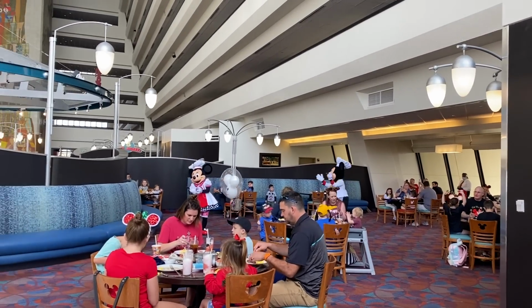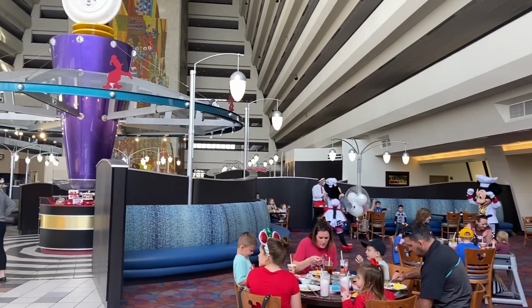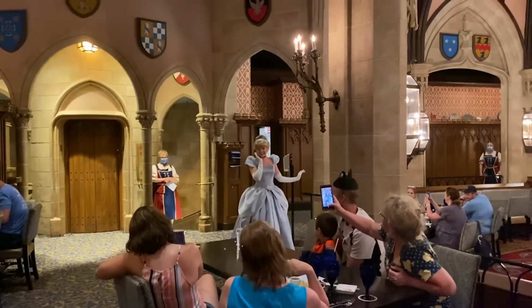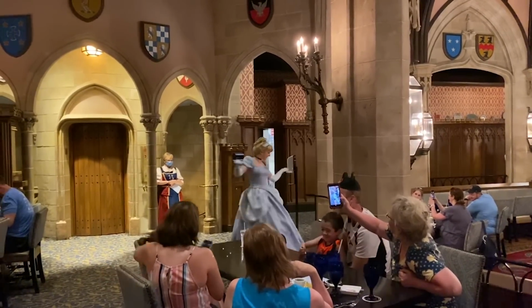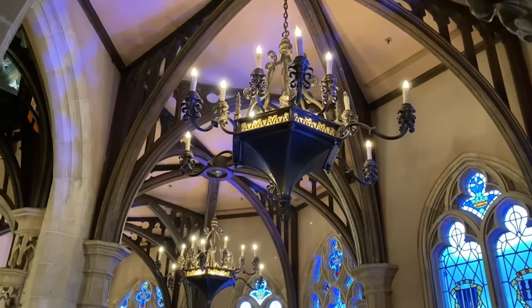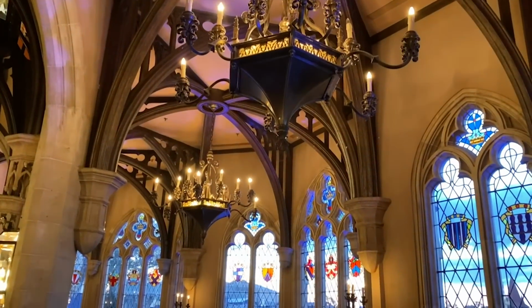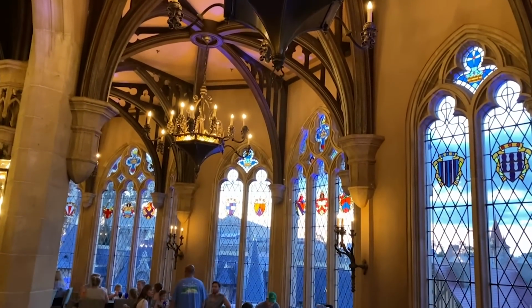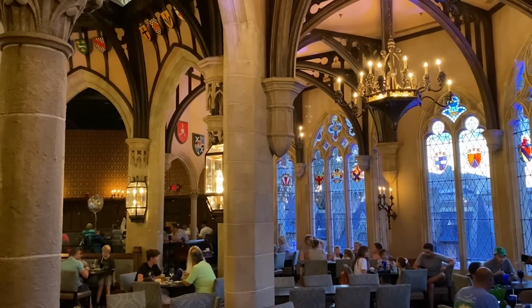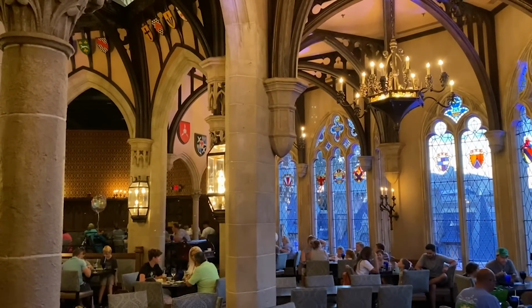Other restaurants like Chef Mickey's, Tusker House, and Hollywood and Vine have similar price points, and Garden Grill is currently less expensive than the popular Cinderella's Royal Table, but not by too much. Dining at Cindy's is going to cost you $62 per adult and $37 per kid. So on the one hand, you could pay a few more dollars for each person to dine in the Cinderella Castle, and that's pretty cool. But on the other hand, you can pay less to get more food at Garden Grill and see Farmer Mickey walking around a spinning restaurant.